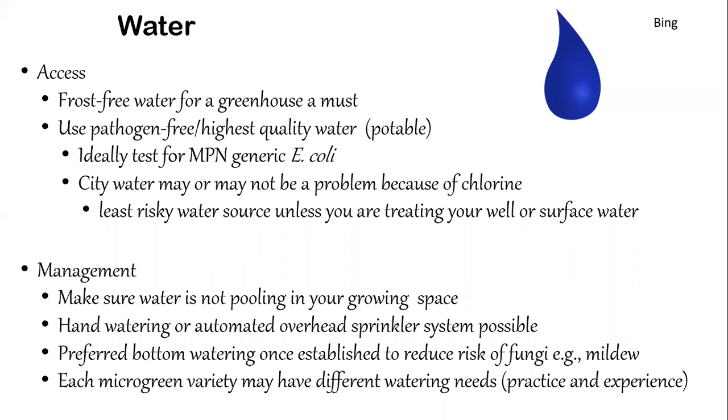City water, you're not going to have that problem. So municipal water, potable water, that's going to be great. The only thing to be concerned about would be the chlorine. So use any type of potable water if at all possible. Most of the commercial growers follow this, but if you are a homeowner, it's going to be important as well: make sure the water's not pooling in your growing space, because you can still have some contaminants in that area that can produce spores or anything else that may contaminate your crop.